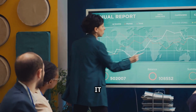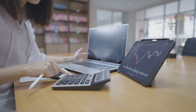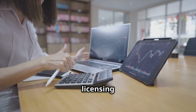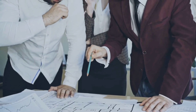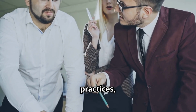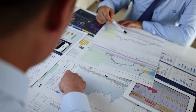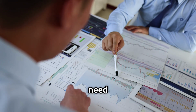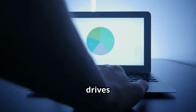Leverage public data. Extract IT spend and software licensing costs from annual reports, earnings releases, and industry surveys. Run the numbers. Calculate your software licensing spend as a percentage of revenue and compare it against your peer group. Spot the gaps. If your costs exceed the norm, it's time to audit your licensing practices, renegotiate contracts, or reevaluate your software portfolio. Why this matters. CFOs don't need to become software experts, but you do need to understand whether your licensing spend is in line with industry benchmarks, and whether every dollar spent drives business value.